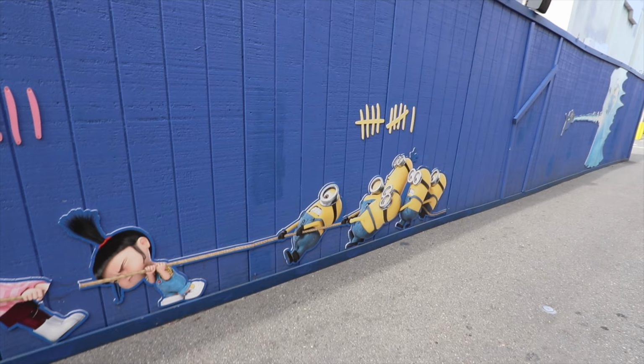She's pretty strong because she's taken on 6 Minions. Because the rope kind of broke.